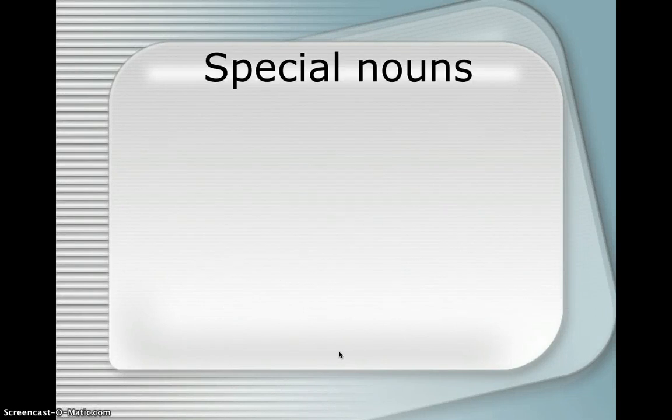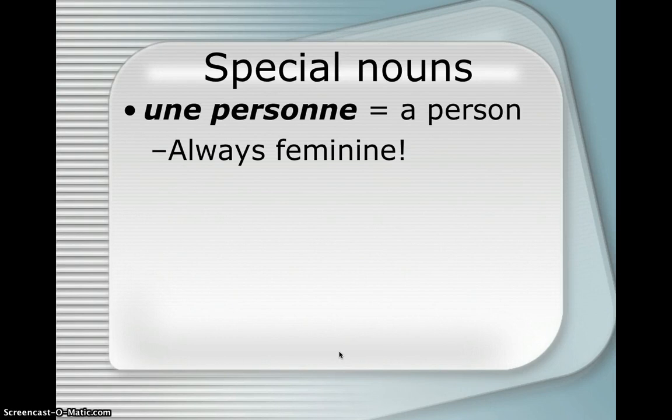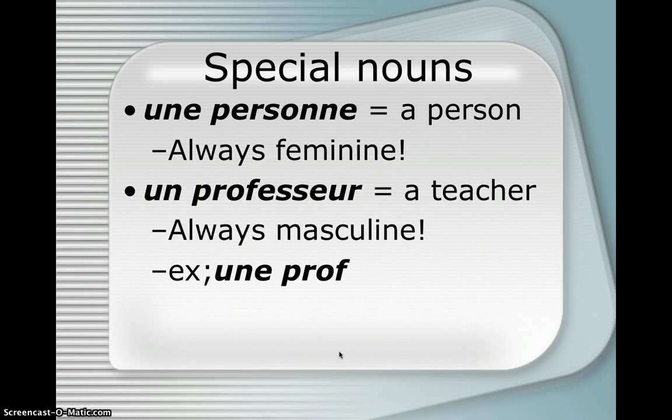We are going to talk quickly about some special nouns in French that are counterintuitive to us, starting with une personne. All right, it means a person, but it's always feminine. I could be talking about a guy. It doesn't matter who I'm talking about. You know, Channing Tatum, for example. Il est une personne. Even though he's a guy, I still call him une personne, a person. But personne is feminine. Un professeur, when it's spelled all the way out, not shortened, is always masculine. So even madame is un prof.